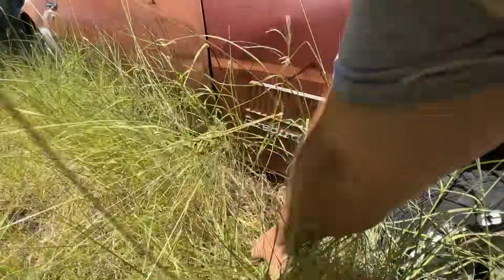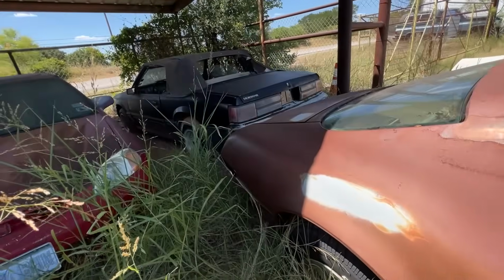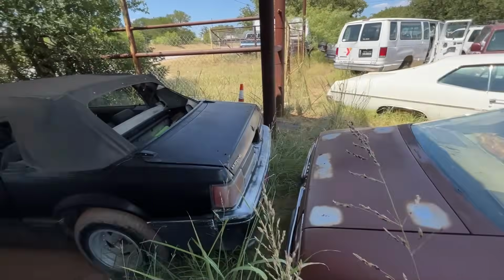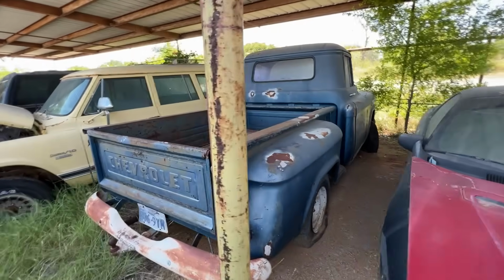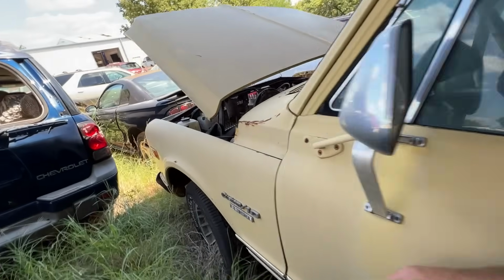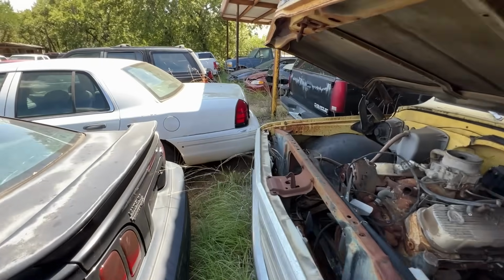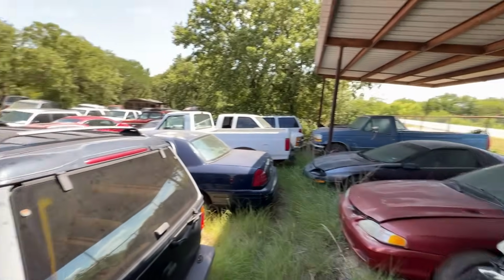That boy is nice. Mustang 5.0. Nice Chevy pickup, Apache. It's not too bad right there, is it? The Chevy. We like Chevys. And that's about murder she wrote on that one.